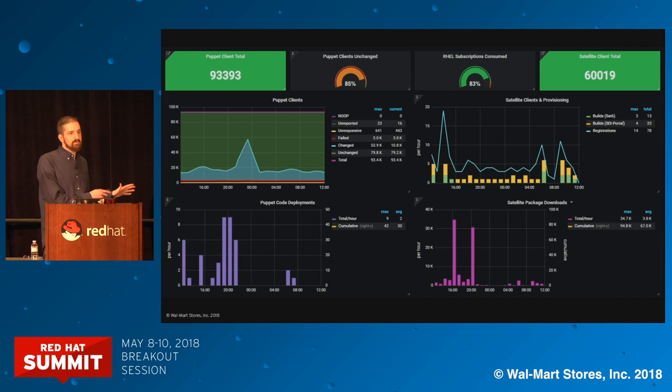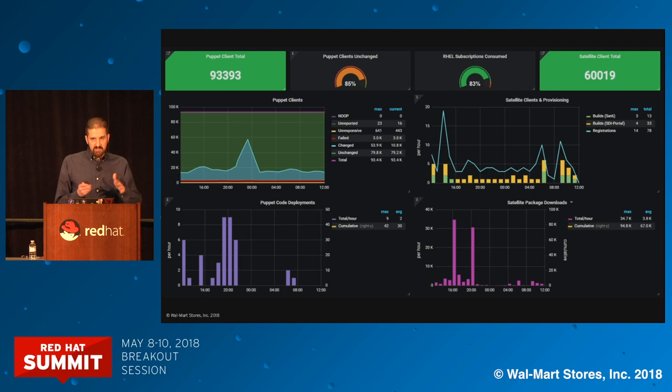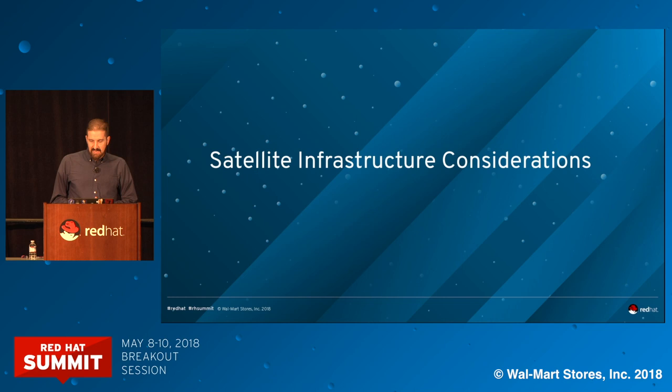But you can see from the Satellite side, we can keep track of how many builds are happening, how many registrations are happening, because those are different things for us, and how many packages are being downloaded at any time. At this point, we kind of know what the scale looks like, and I'm going to start getting into some of the specifics, some of the technical details. I'm going to go a little bit fast, but you can refer back to the slides a little bit later.